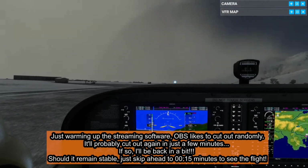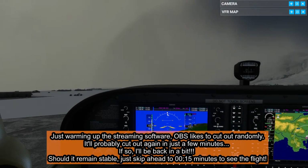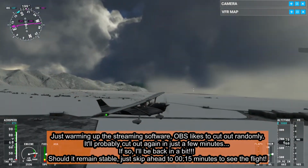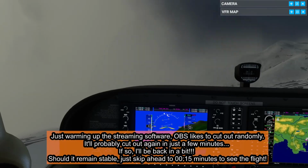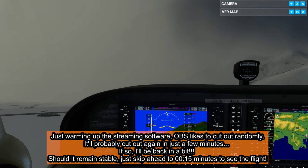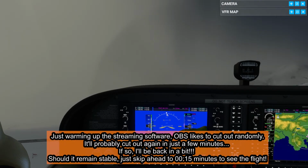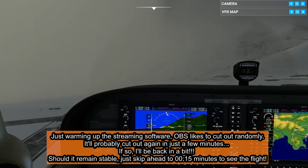Alright, let's get some speed into this beast. And that guy over there is still waiting. Well, not my fault. You should have learned the trade. Alright, let's get some altitude into this beast.